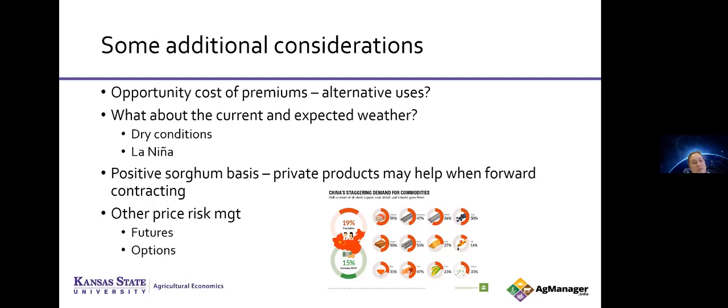Another thing is a positive soil basis. Dan's going to cover this more, but just briefly mention, there are some private products that could help when you're forward contracting. There's something called APO that is a yield protection product on the optional unit that allows you to lock in a higher price. And there are other types of price risk management as well, futures and options, which folks are going to get more into. I was just looking at the premiums for those.